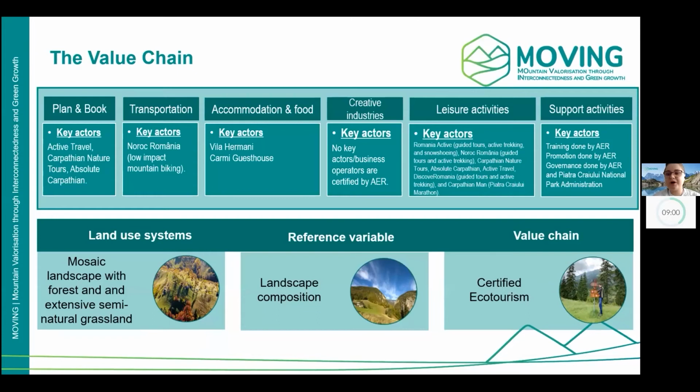Here, we have tried to simplify and to present to you our value chain. The first diagram represents the most simplified version of it, and we can see the main stages and the main actors. The main stages are planning and booking, transportation, accommodation and food, creative and leisure industries and activities, and support activities. In the second diagram, we have tried to present to you our region.